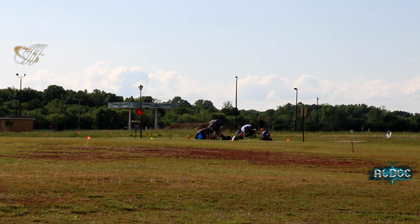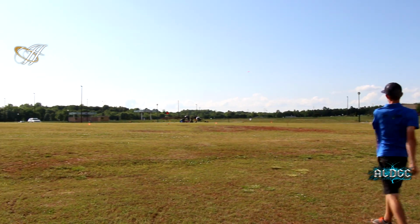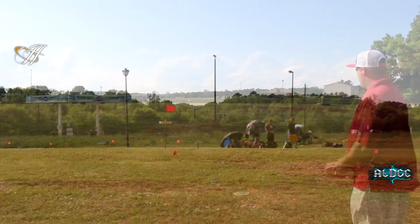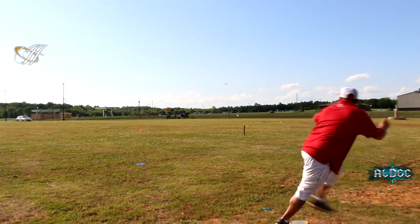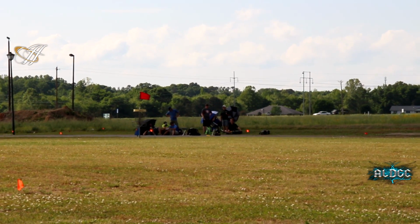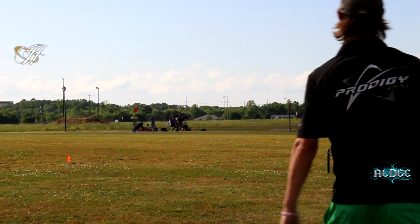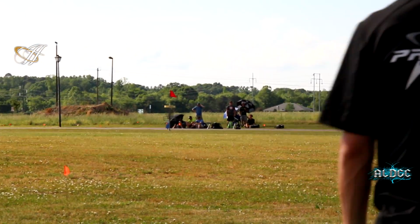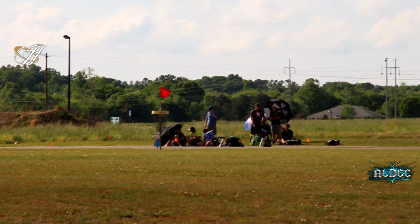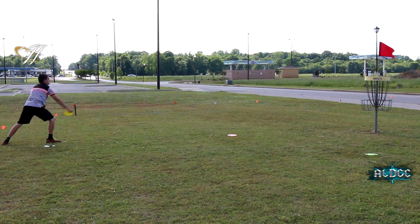Great upshot from Matt Orum, and that's what it takes to beat this course. Upshots like this, beside the basket from 250 to 300 out. Dutch is up there too. Routine shots for these guys. Logan gets his out there. He's not quite as close as the other guys, but they're all in the circle, and they're all in bounds.